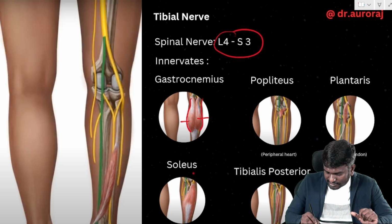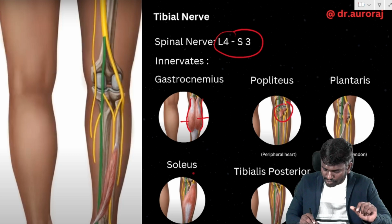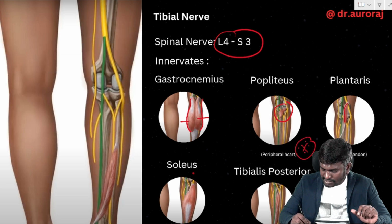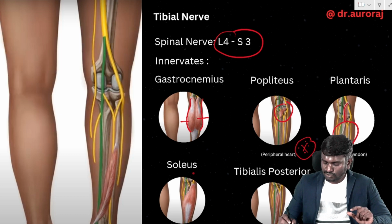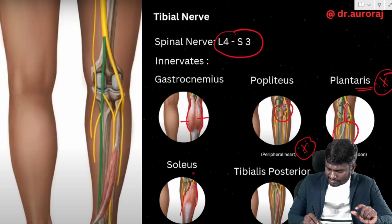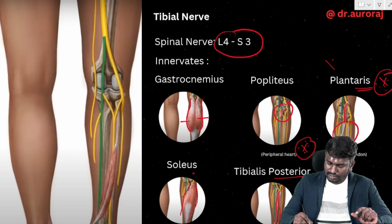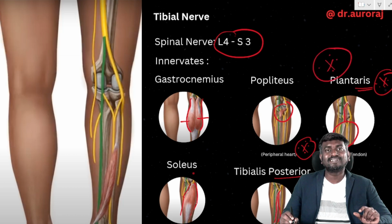Okay. And then here, the popliteus muscle, which is also called the peripheral heart. Very important. Peripheral heart. And also it supplies the plantaris muscle, and it is going to have a long tendon. The longest tendon present in the body is going to be of plantaris. Also very important to remember. And then it also supplies the soleus muscle and tibialis posterior. Tibialis posterior muscle, along with flexor digitorum longus and also flexor hallucis longus. These are the important muscle supply of the tibial nerve.